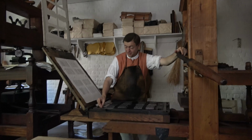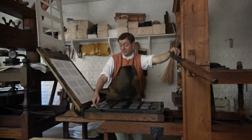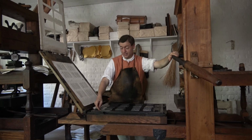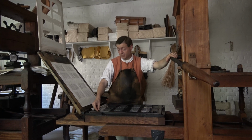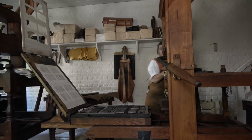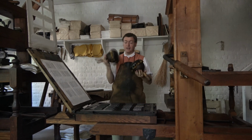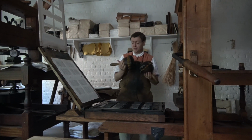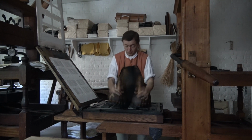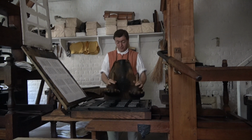Now, each letter, each space, each punctuation mark is a separate block, and there's about 7,000, maybe 8,000 of them just in this set of 8 pages alone. So this may be anywhere from 4 to 6 hours to set up. And then of course a proof would be printed. Corrections would be made on the proof after it was read. Corrections would be made in the metal. And then of course you print your copies, however many you're going to do.